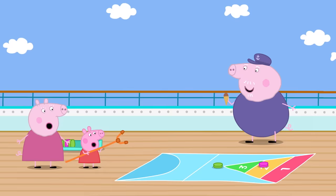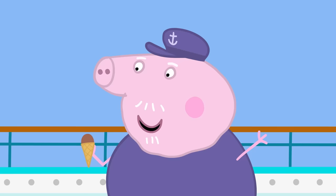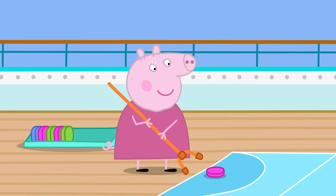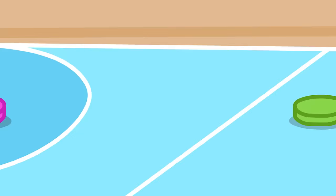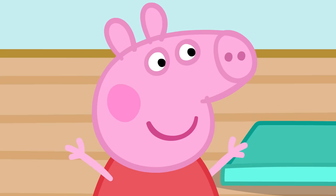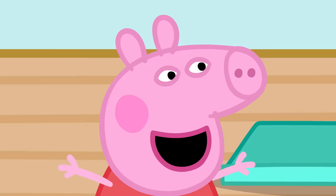At least you missed my ice cream cone this time. Whoa. Oh, dear. My turn, Peppa. Here you go, Granny. Granny's puck has pushed Peppa's puck into the triangle. I got 3 points. Hooray!